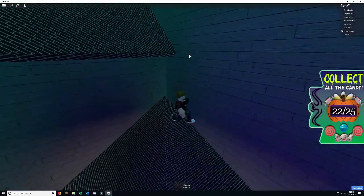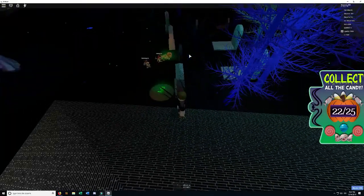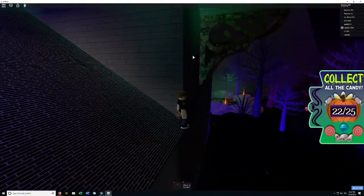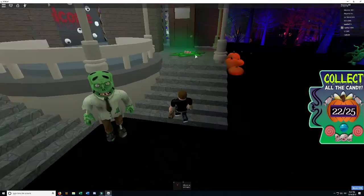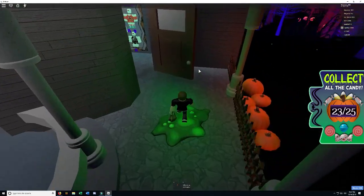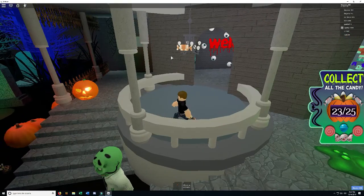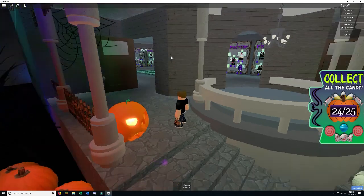Don't see any. Oh, I can't jump further up. Okay. It looked like I saw something, but I must not have. I must be going crazy. All right, so 22 of 25. Oh, 23 right there. See, 24 in the chandelier. There. And that means there's a 25th one that is eluding me.